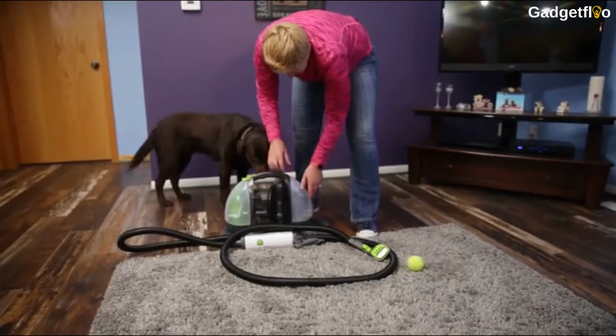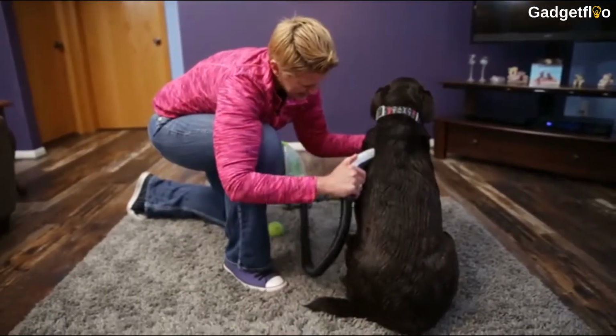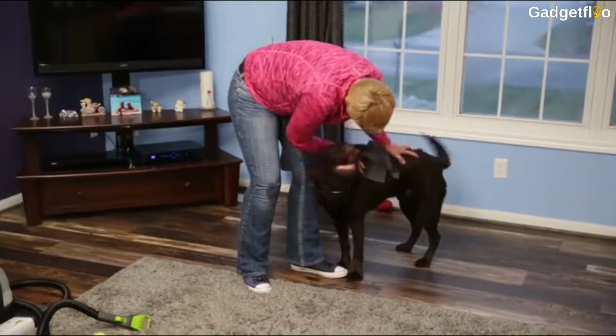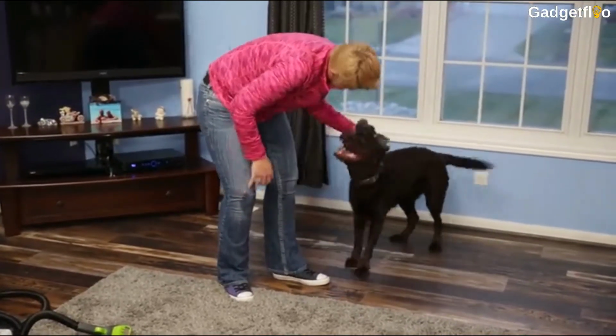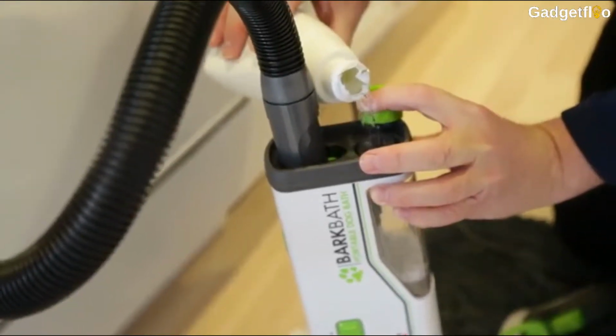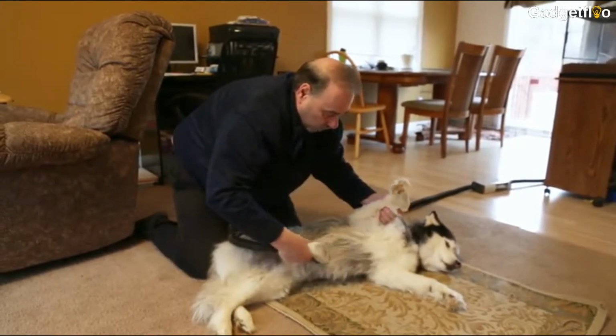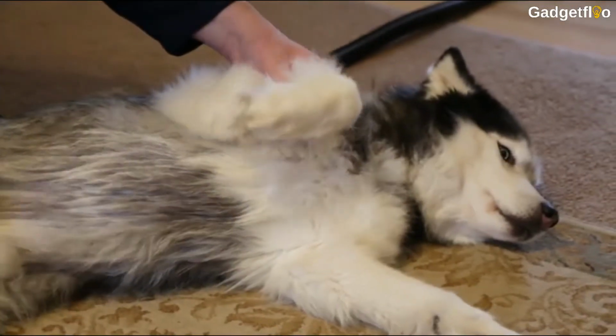Are you going to give yourself a bath? It was perfect. There was no mess, and that was about an hour shorter than what it would have taken me to give him a normal bath. So it was great. And he dried a lot faster. Yes, that's a good boy. When I first saw the product, I thought that there was no way that this was actually going to work on Oreo. She just got too much hair. It really, really worked good.